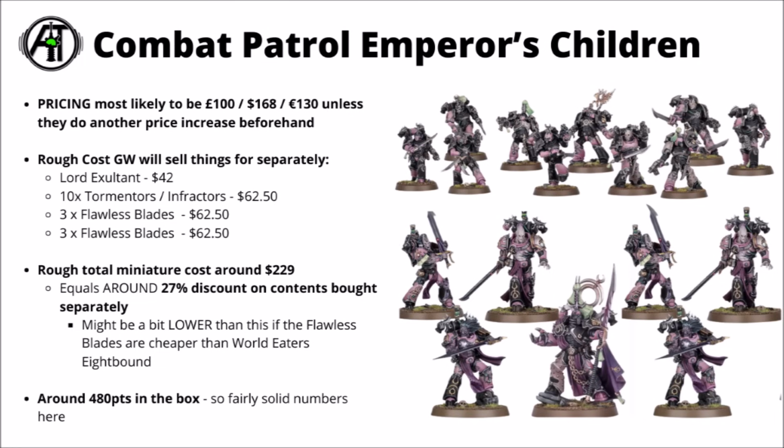Finally, for their mainline plastic kits, we've got Combat Patrol Emperor's Children, which has one set of the troops, two sets of the Flawless Blades, and a Lord Exultant. Looks like the discount on this one's probably going to be at least kind of lowish at 27%, a bit lower than some of the Combat Patrols, but not by loads. It does look like a pretty solid option though if you want to pick up the elites of the army, and I feel like you could justify more of the troops and the Lord Exultant if you picked up the Champion box due to the multi-build options.